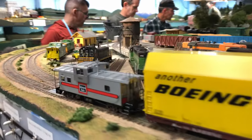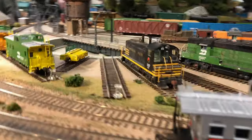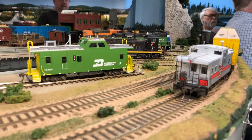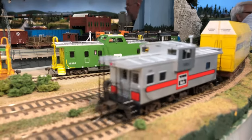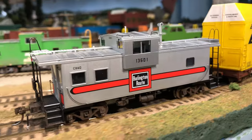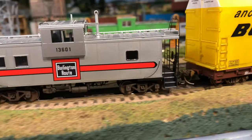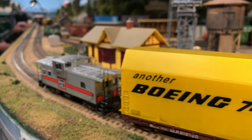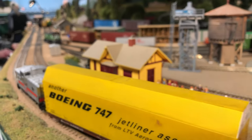As we roll into Bayside Yard, for some reason the yardmaster suggested that he come in on the main line rather than the siding. There's some rule books that say, give way to superior trains as soon as possible.